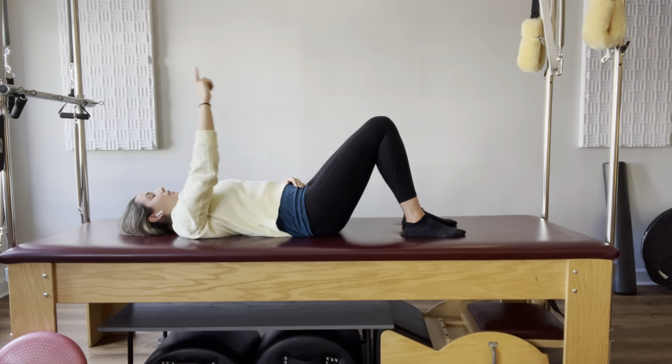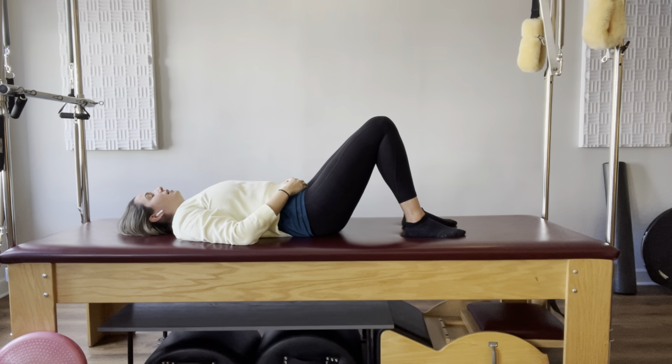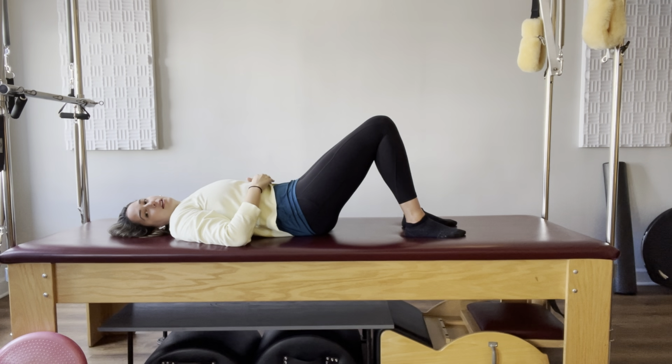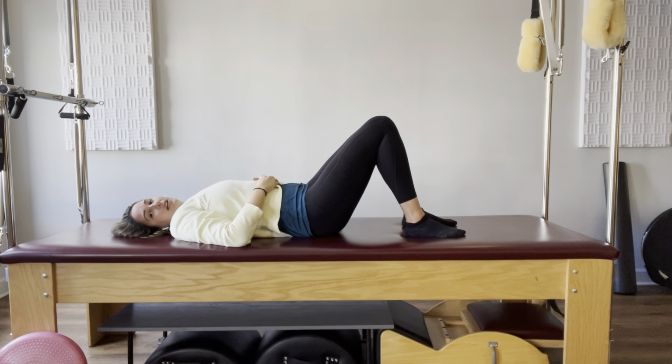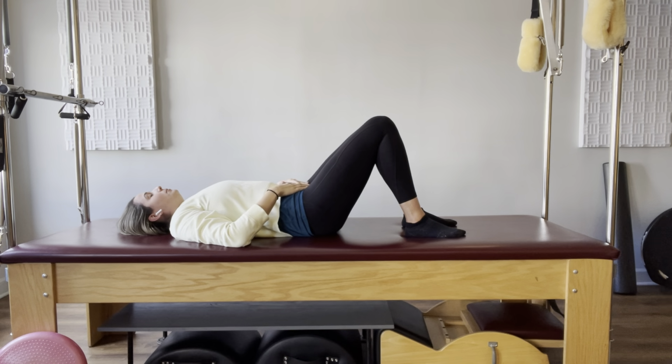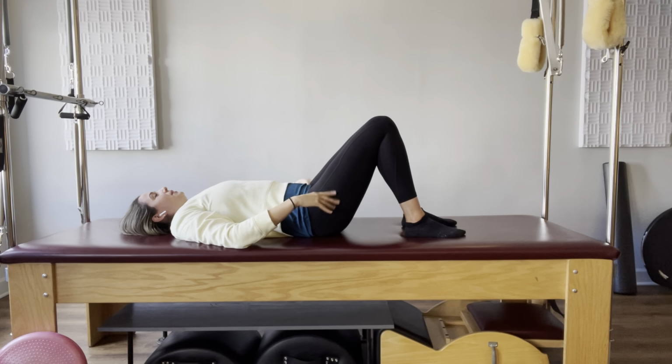And then go ahead and relax your arm at your side. Let's come back to your pelvic curl and pelvic extension. And noticing if that movement may have changed a little bit. It might feel a little bit different on one side than the other. You might notice that you've got some more space for your hips.